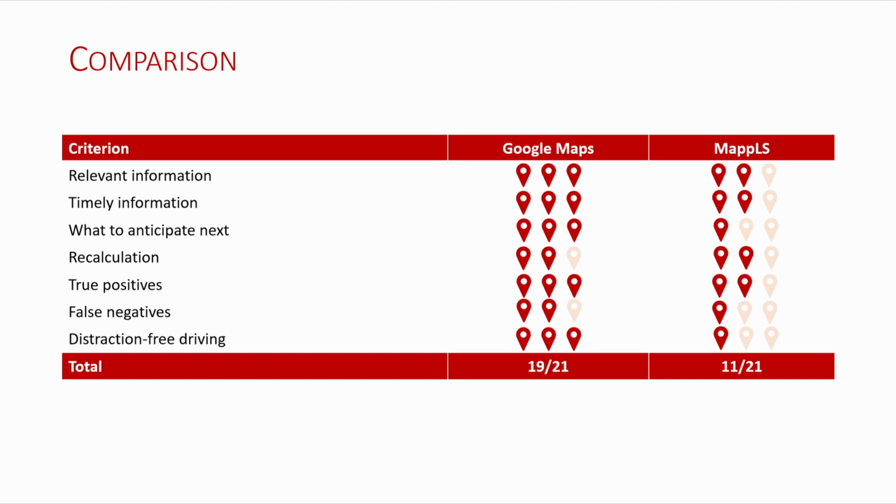For relevant information, Google Maps scored 3 out of 3 and MappLS scored 2 out of 3. For timely information, again Google Maps scored 3 out of 3 and MappLS scored 2 out of 3. For both these cases, MappLS was scoring less because either the information was not completely relevant, or it was missing, or it was not a timely piece of information.